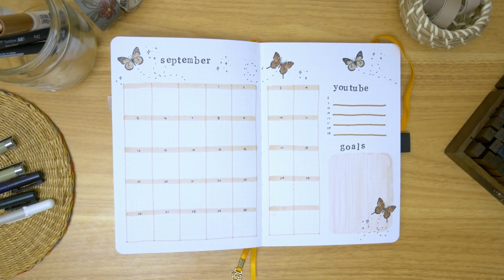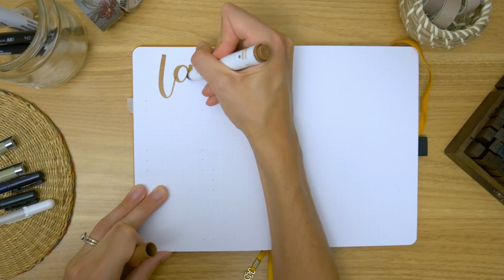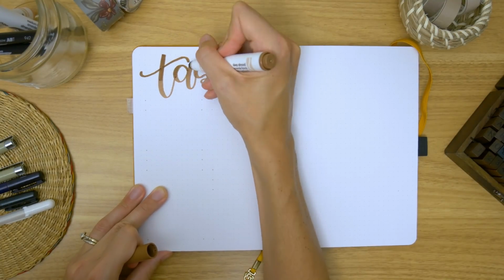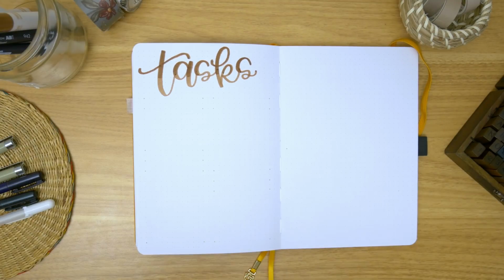So that is my monthly calendar page for September. Then I'm moving on to some more familiar spreads. First off, the tasks page. So this is kind of my master to-do list for the month. And again, I'm using some big bouncy calligraphy, kind of like what I did on the title page, to make my heading here.